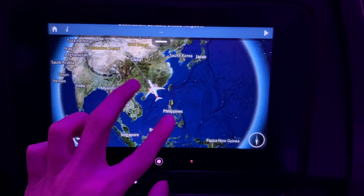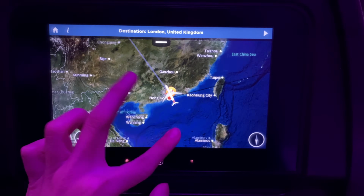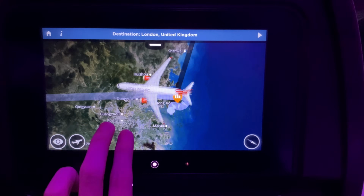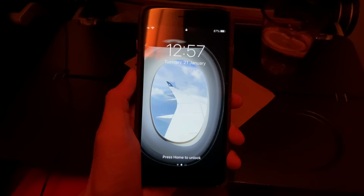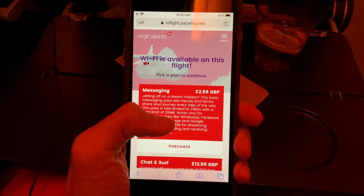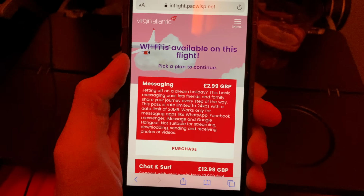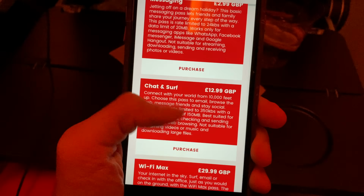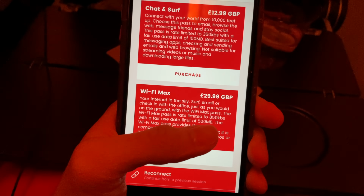You can also zoom into a destination that Virgin Atlantic flies to, such as Hong Kong and New York, and read some travel guides. There is Wi-Fi on board this Virgin Atlantic Dreamliner. You pay £3 and you get 20 megabytes. £13 and you get 150 megabytes. £30 and you get 500.